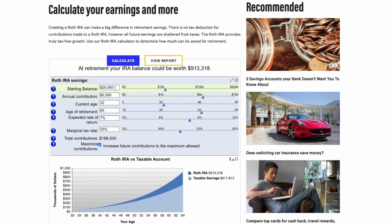And so I'm using bankrate.com for my Roth IRA calculator. And let's just start this out with my balance was $12,500 for this year. One thing about that is that I have not contributed my $6,000 for this year yet. Every single year, you can contribute a limited amount. And in 2020, you can only contribute $6,000.